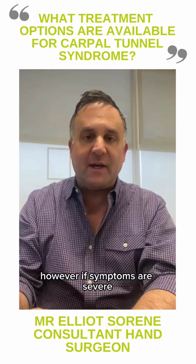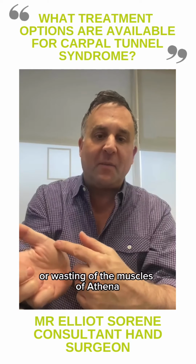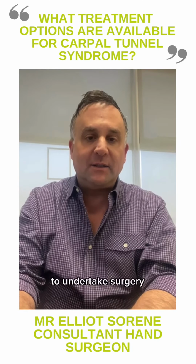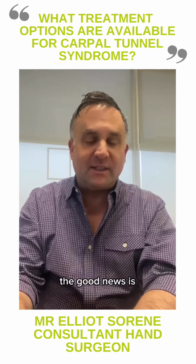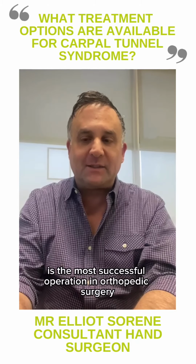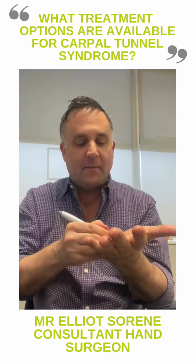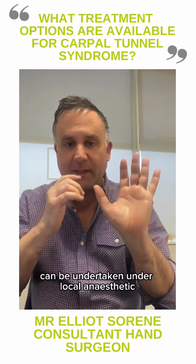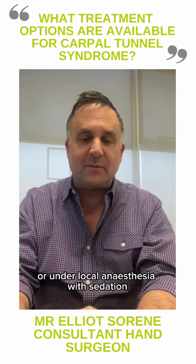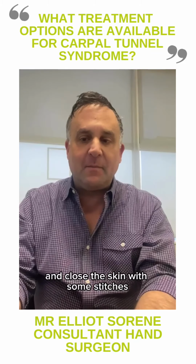However, if symptoms are severe and if the patient is presenting with weakness in the hand or wasting of the muscles of the thenar eminence at the base of the thumb, then we'll be more inclined, certainly, to undertake surgery. The good news is the surgery for this condition is the most successful operation in orthopedic surgery. It's only a small incision in the hand. This operation can be undertaken under local anaesthetic, general anaesthetic, or local anaesthesia with sedation. And during the operation, we release the nerve and close the skin with some stitches.